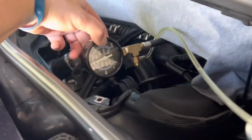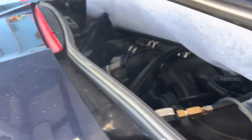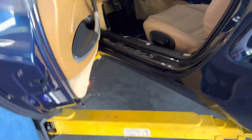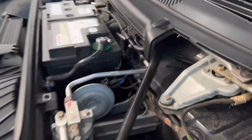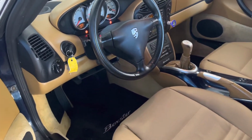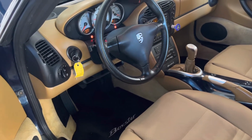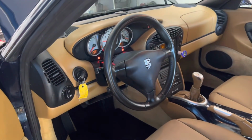All right, started. Let's see what kind of fuel pressure we're making. 48, almost 50. Look under the car. I don't see any leaks. No major gas smells. Okay, we're going to let this warm up, and then we'll shut her down for 20 minutes, and we'll see if our problem goes away. But wow, she's even idling a little bit better. Who knows? We'll find out in a few.